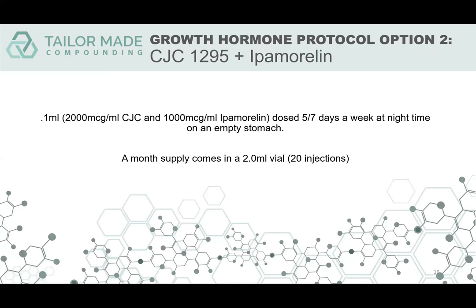So dosing protocol 2 is taking into account the fact that growth hormone releasing hormone, where the CJC is hitting, is much more resilient than you would find with that growth hormone secretagogue receptor 1A that you would hit with the Ipamorelin. So here we just changed the ratio to give you a higher ability to target the GHRH receptor with the CJC. So we dose the CJC at 200 micrograms to 100 micrograms Ipamorelin. That way, if you are worried about downregulating that Ipamorelin receptor, you can dose the CJC at a higher rate to get a better result.